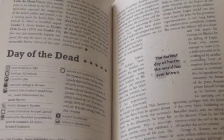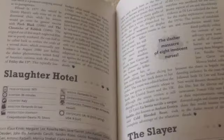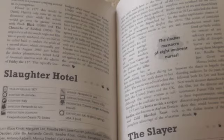The book's laid out really well, as I said, mini reviews for whatever movie is listed, and they give a little splatter gore ranking for each movie, which is pretty cool. So yeah, I definitely recommend this book to anyone that is into horror themed movie books. So that's the Mammoth Book of Slasher Movies.